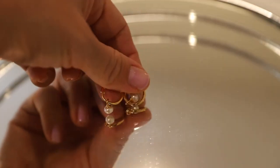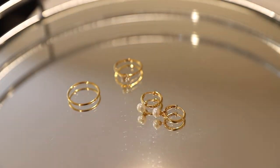Overall, I love the subtle style of this brand. It's not too loud or in your face. I do like the fact that the gold vermeil is thicker than other brands, meaning that these pieces will hopefully last longer and not tarnish and fade the same way as others.